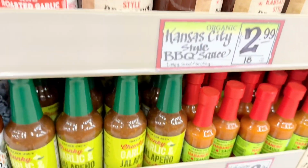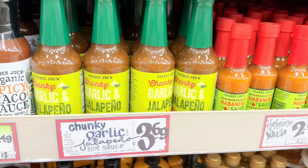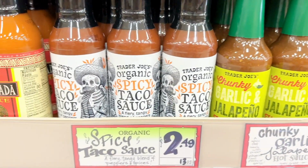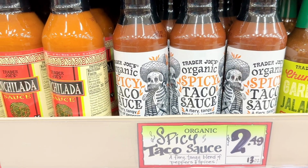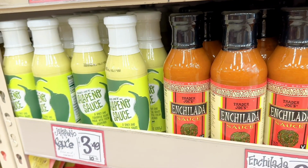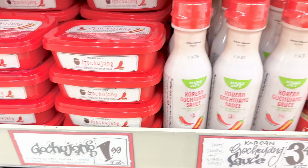I like barbecue sauces with a little bit of sweet and spice to it. The chunky garlic jalapeno, I did not care for this. I know people loved it, but it just tasted like straight up brine. So I'm torn because I only tried it once or twice, but I know I don't like it. I could return it, but then I feel bad. So I just end up keeping it until I throw it away, which is so bad too.